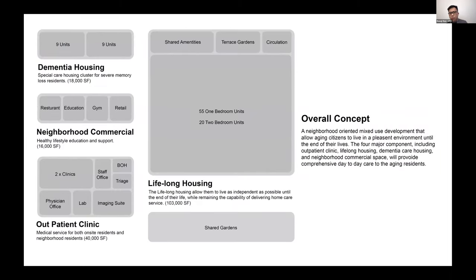The main concept for this complex is that we're designing a neighborhood-oriented mixed-use project for aging citizens to live in a relatively pleasant environment until the end of their lives. To achieve that, there are four major components to provide those facilities. One of the most important ones is the lifelong housing. The concept of lifelong housing originated in Europe.